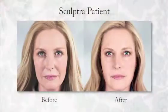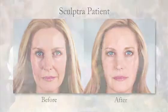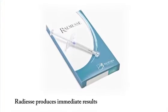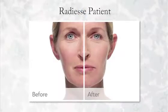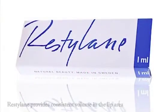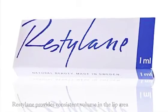I like Sculptra too, but I like to use that in someone who has a lot less volume as a base, but my favorite product for the cheek area is probably Radiesse, and I think it gives a really nice correction. It builds volume over the cheekbone, and it's immediate, so they can immediately pick up the mirror and see that wow effect of what we've just done. But I also like to inject the lips, and one of my favorite products in the lip area is Restylane, because it provides a very consistent volume for a patient that's rather natural. And then, there are other products that are available too.